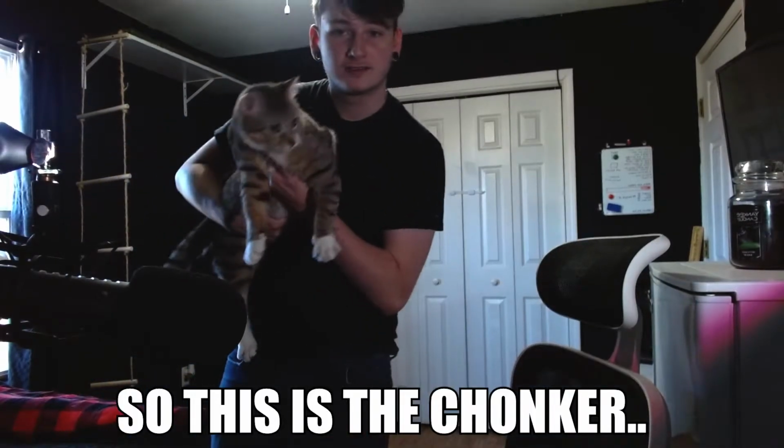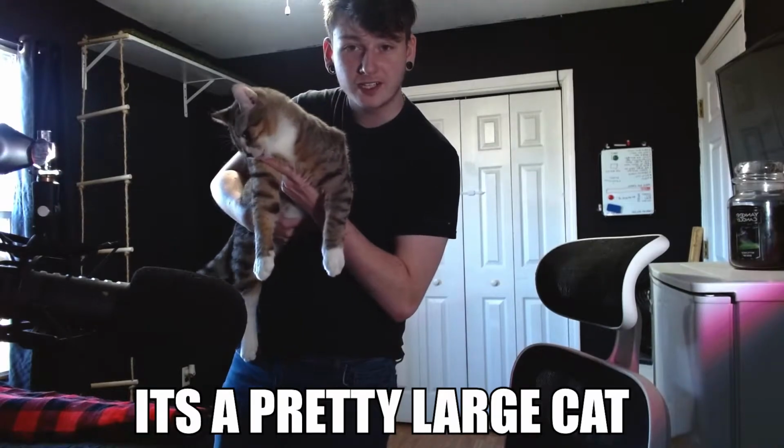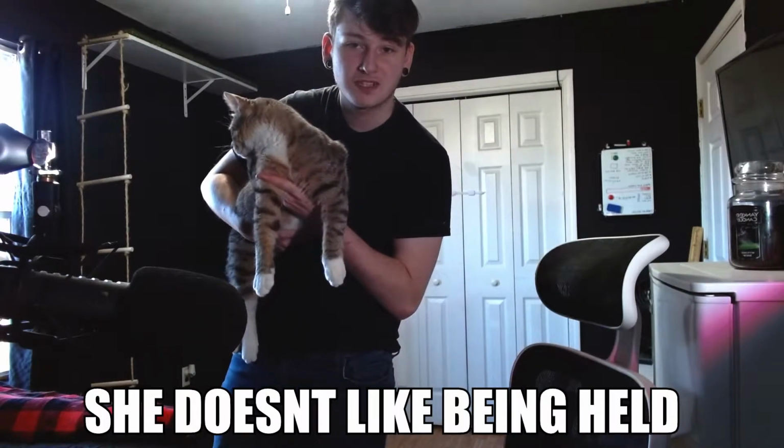So I built my own cat tree thing. It's got some astroturf on the top. I built this rope ladder that she cannot climb whatsoever, so basically I put her up there and she jumps down, and I selectively engineered it to hold up the size of my cat. So I guess I'll show you, and I'll show you the cat too. Update on Periwinkle. What a beautiful name for such a horrible cat. So let's do that real quick, because this is important, guys. This is the Chonker. You can see it's a pretty large cat. She's kind of mean. She doesn't really like being held. Let's put her up there.